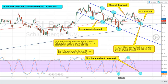But it also qualifies for that first setup, the setup we're talking about today. So I wanted to show you a great example that was already built out for us. Even though this stochastic rotation starts here, we have the breakout here, which is the channel breakout. The first pullback and the stochastic rotating back down to oversold level is usually our buy signal. But this setup alone really represents what happens before that.